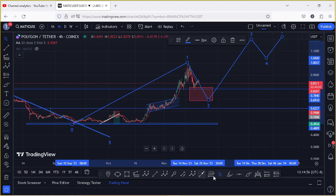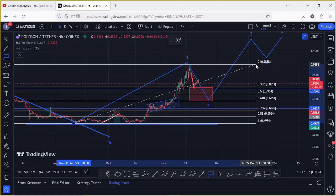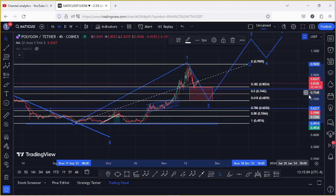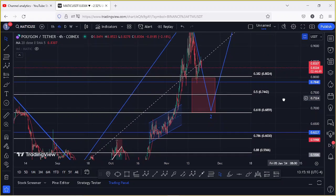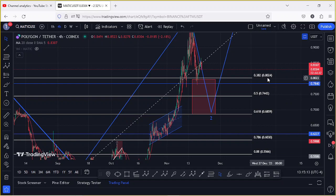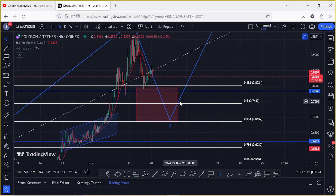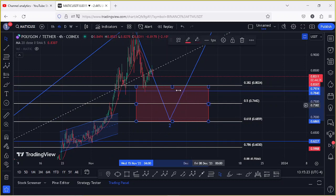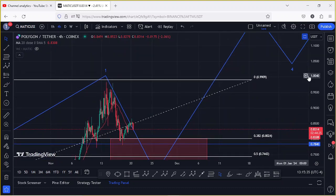Using the Fibonacci, connecting the fibs from the low of the first wave to the high of that wave 1, we can get a minimum target area for the second wave between the fib level 0.382 and the fib level 0.618, and that is between the $0.8024 mark and the $0.6859 mark, which is the area that I have highlighted on the chart using this red target area. This is the area within which we can expect Matic to give us a pullback, get a low in place for the second wave, before we can continue seeing higher prices in the formation of that wave 3 to the upper side.